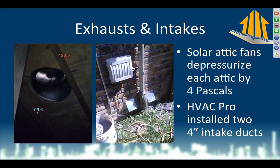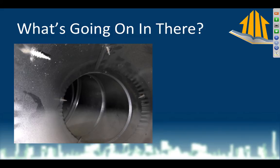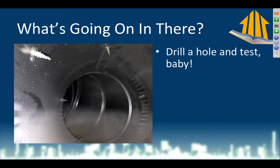When you are designing this stuff, there are absolutely calculations that you can use to design in exactly how much air is going to go through these things. So we want to know, here's this 4-inch duct, what's going on in there? Because part of my job is to deal with the pressures in the house, and I want to know what these are doing to my pressure in my house. So I drill a hole, and I'm going to test it.